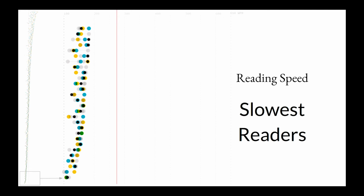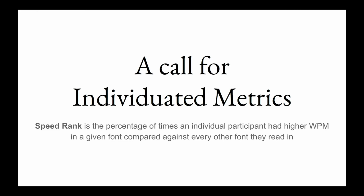In the context of interlude reading, this gain is perhaps best framed in the ability to consume more in limited windows. We found that running large crowdsourced reading studies should not rely on traditional metrics of averages. For example, on average, Garamond had the highest words per minute, while Open Sans had the lowest. However, SpeedRank shows that Garamond was only faster than another font for a participant 48% of the time. In contrast, Open Sans was faster 54% of the time.